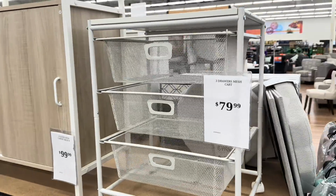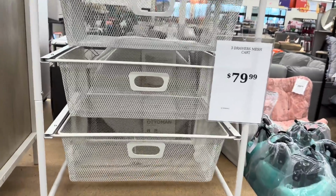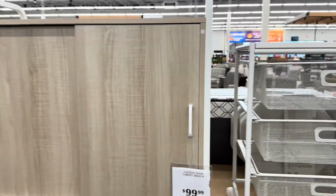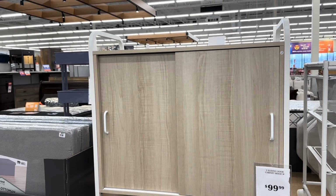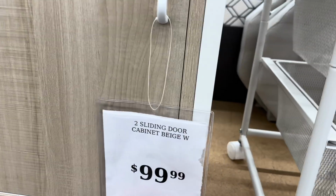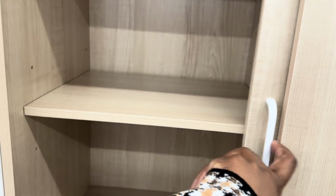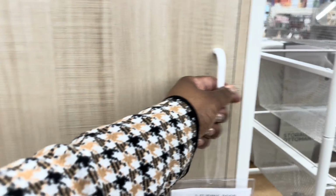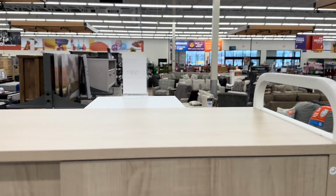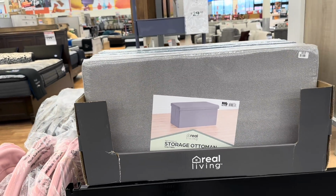Okay guys, this 3 drawers mesh cart, it is $80. Okay, this 2 sliding door cabinet in beige and white is $100. Ooh, yes. I like how the doors close on this one. Oh yes. Real Living rectangular storage ottomans, they're $40.